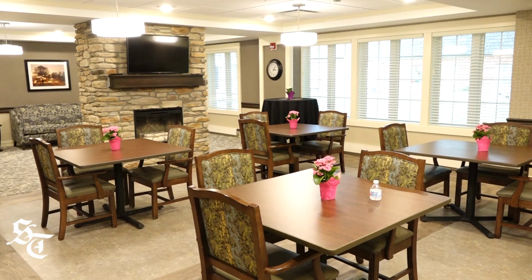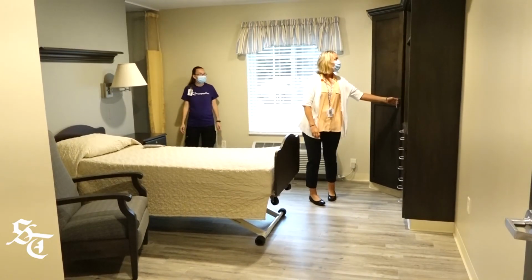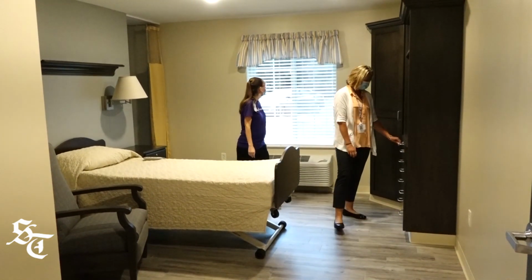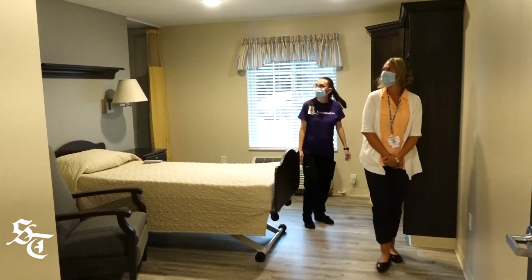I am excited for the space, for the staff to get back here, to have a larger area to work with, just to be able to offer this to the folks that come for rehab.